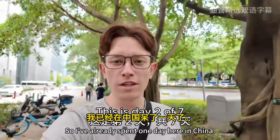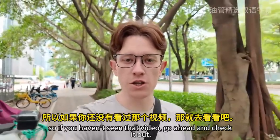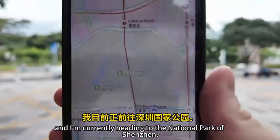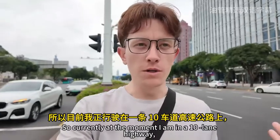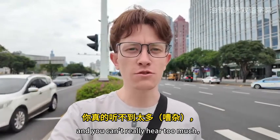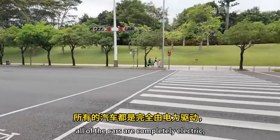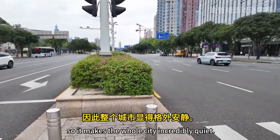So I've already spent 1 day here in China. Yesterday was my first day in Shenzhen, so if you haven't seen that video, go ahead and check it out. Right now, I'm currently in the Shenzhen Stock Exchange, or the business district, and I'm heading to the National Park of Shenzhen. At the moment, I am on a 10-lane highway, and you can't really hear much because all of the cars are electric. It's really interesting to see that on these giant highways, all of the cars are completely electric, so it makes the whole city incredibly quiet.